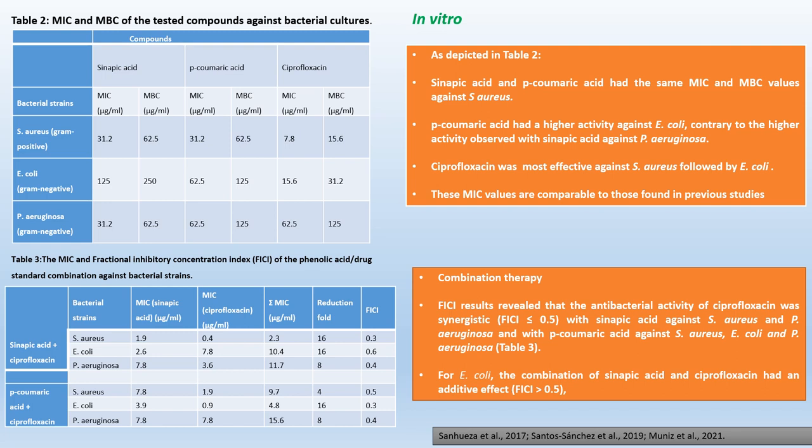For E. coli, the combination of sinapic acid and ciprofloxacin had an additive effect, which indicates that the efficacy of the standard in combination with sinapic acid exhibits an effect greater than the effect of either drug taken individually.